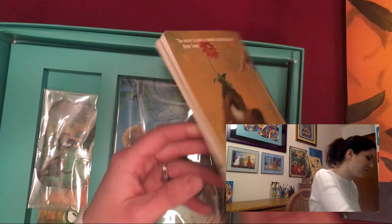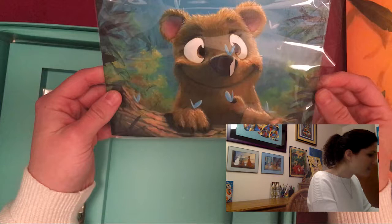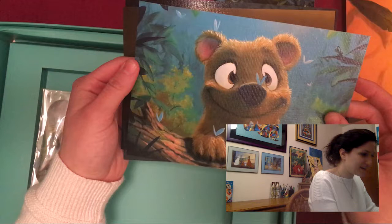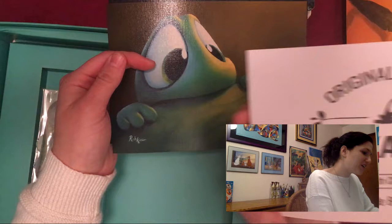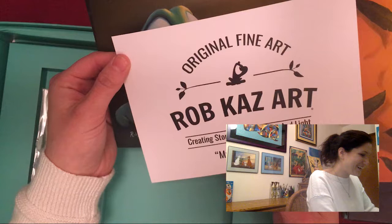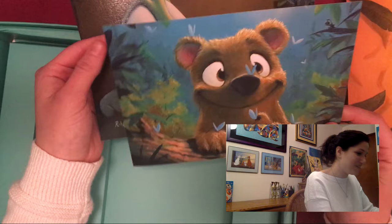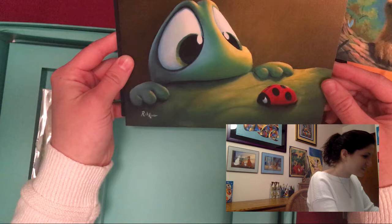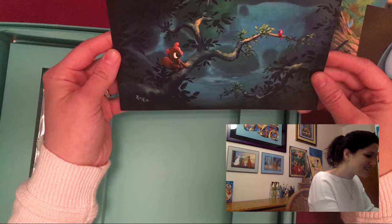Look. Wow. It's like a holographic kind of, it's not holographic, but I don't know what kind of paper this is, but it's like textured paper. It looks really, really nice. It looks like a canvas, like a smaller canvas, and wow, look at that. Original fine art, Rob Kaz art, creating story and character with light. My little buddies, oh my gosh. I'm not sure the bear's name, but he is adorable and I love him so much. Oh wow. So look at that light that he can get with his painting. It's just incredible. Beau and Red. So, so cute. All of these are amazing. Wow, I love this so much.